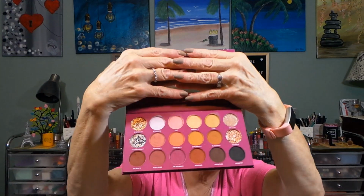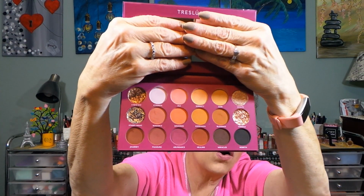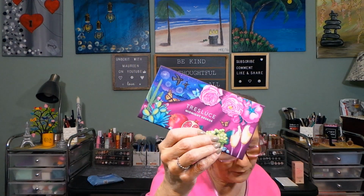And this is the palette. I will do my best to block. That is the palette. It's very pretty. The pans are small, but I still like it. Just nice. I don't want to swatch any of them and get it all over the place. Nice palette. This came from Boxy Premium. Do enjoy that, to use that.